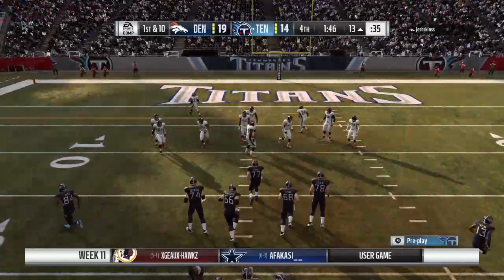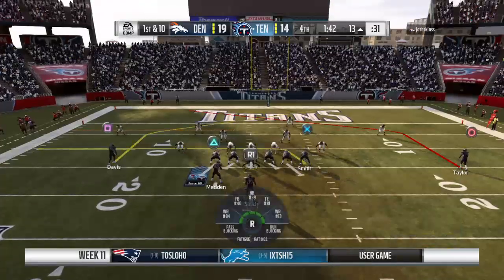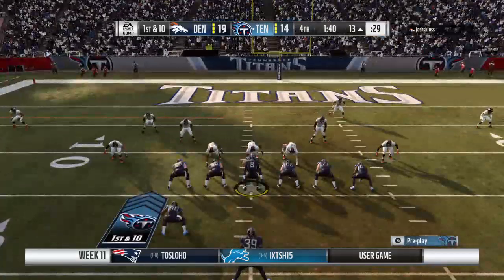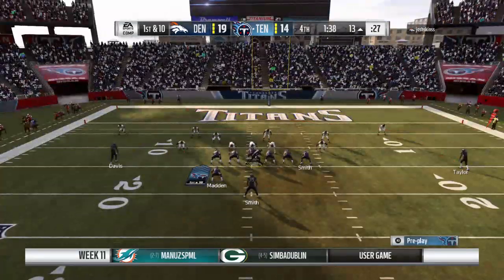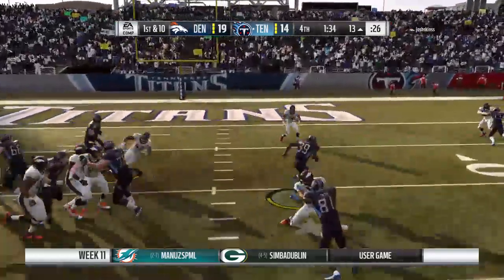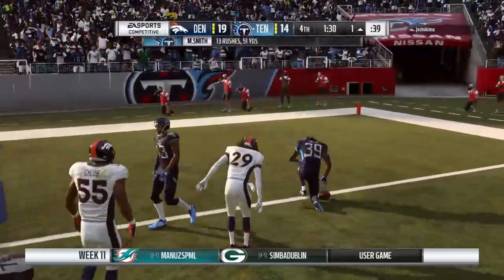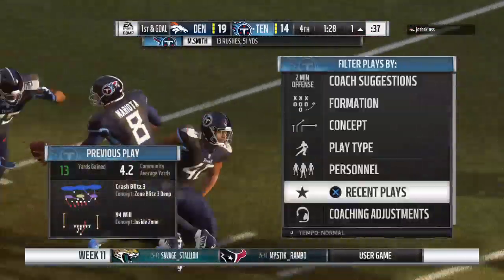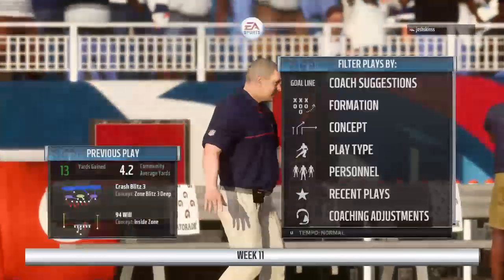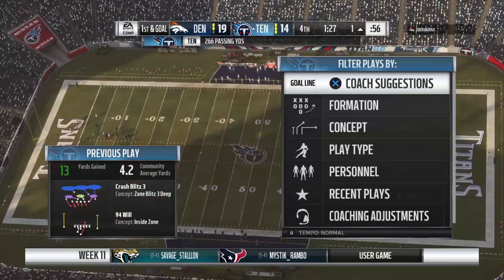So how about this for field position after the big play? Inside the 15 now as they come up on 1st and 10. Keep it rolling. On the carry, here's Smith. Another nice gain, 13 yards that time, and another 1st down. Now the Broncos are going to call the first of their timeouts. And they'll be disappointed to have to burn one there after giving up the first down.